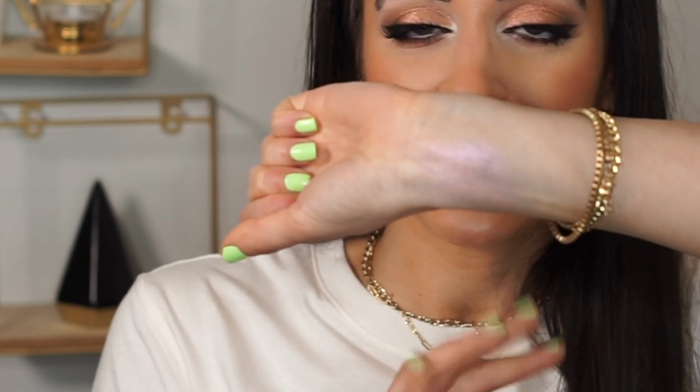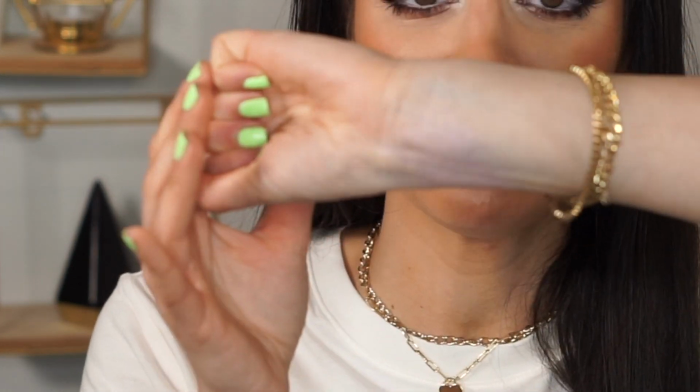I had to do a little battery change because my battery died, but I did go ahead and swatch the Coty AirSpun highlighter. It is so pretty. It is like this beautiful, fun pink color. I can see this being really pretty with like a pink eyeshadow look. So, so cute. So definitely if you guys find that, pick that up. I believe it retails for like $7 or $8. So an amazing deal.